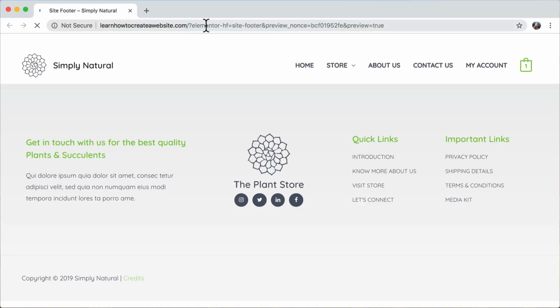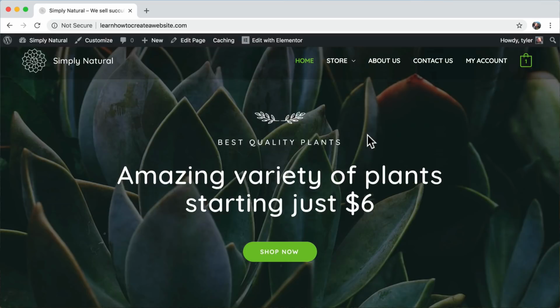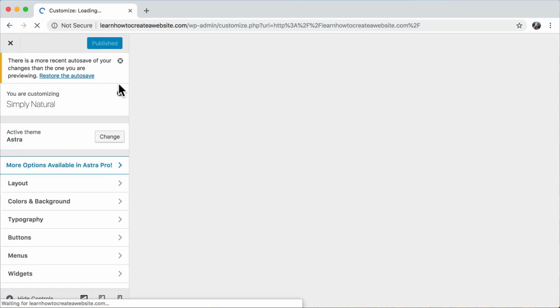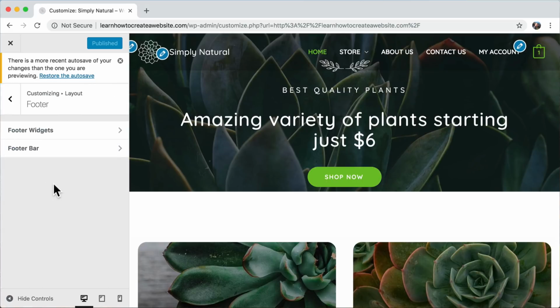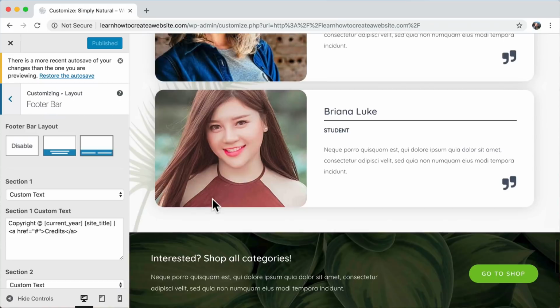So we go there, and then we go to the home page, and now we can see the footer at the bottom. Very nice. How do we change the bottom? That's part of the theme, so that's going to be in the customizer. Customize. That would be layout probably. Footer. And then footer bar perhaps? Yes. Right.